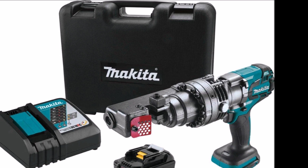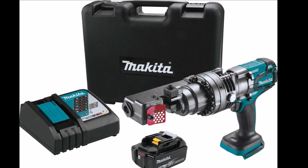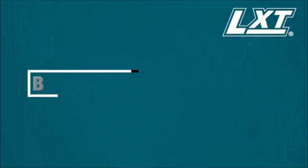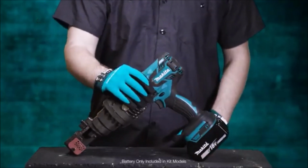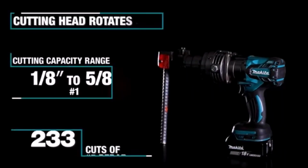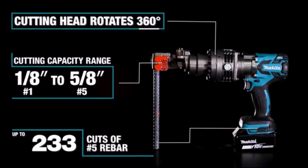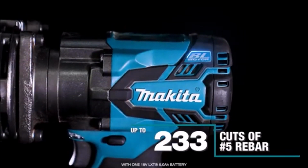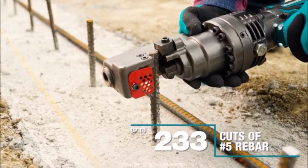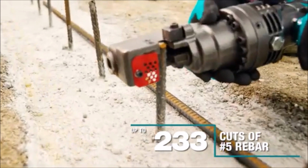Number 1. The Makita XCS04T 18V lithium-ion brushless cordless rebar cutter kit offers a powerful and efficient solution for cutting rebar and steel rods. With the ability to perform up to 233 cuts of number 5 rebar on a single 18-volt LXT 5.0 Ah battery, this tool is designed for heavy-duty performance. It has a cutting capacity range from 1/8 to 5/8 inch, making it versatile for various jobs.